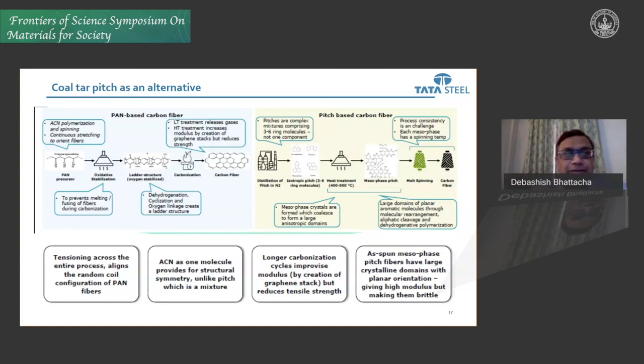Of course, the nature of the material is different. It is not as uniform as the material produced from acrylonitrile. It is a mixture of various carbon phases. But then, this is the opportunity that India has to carry out its own research and development and produce this and master its own technology. Where with 300 million tons of iron and steel, it would have its own precursor base.